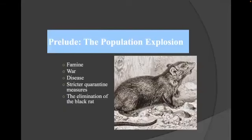So when we look at the population explosion that happens right before the Industrial Revolution, kind of looking into the Renaissance in the Western world, there's a lot of famine, there's a lot of disease going on during this time period, and there are lots of wars between smaller kingdoms. And so even though we have a lot of this movement and a lot of generations dying off, you also see in times that there's a population explosion going on because of the stricter quarantine measures and the elimination of the black rat from Europe.